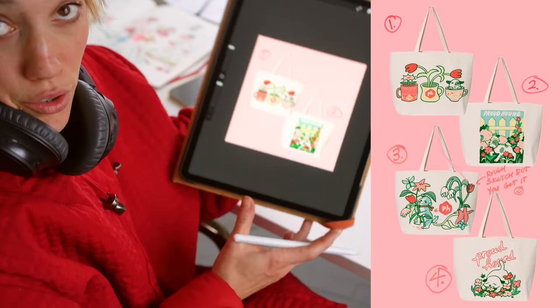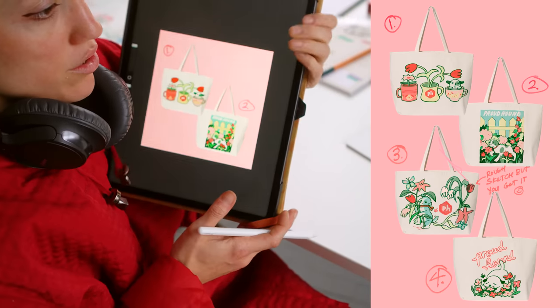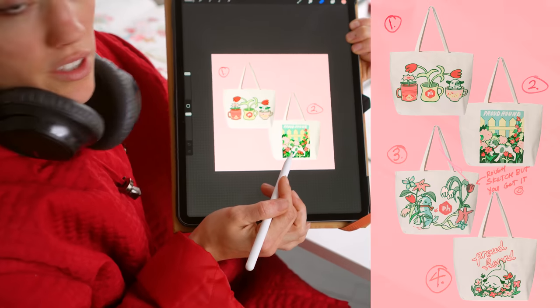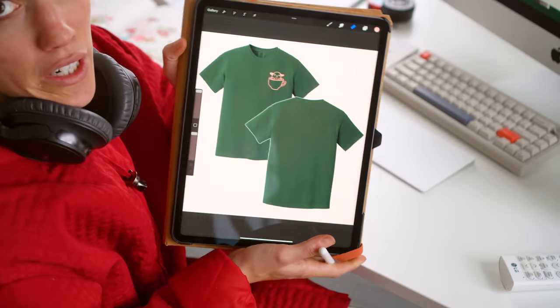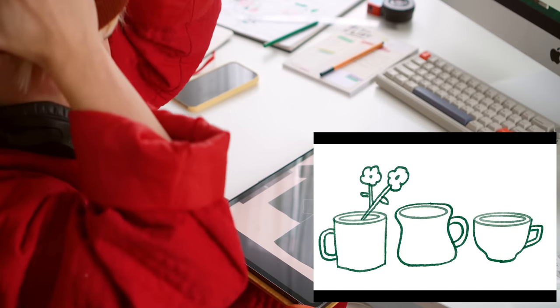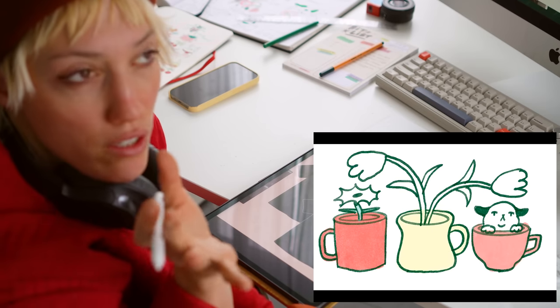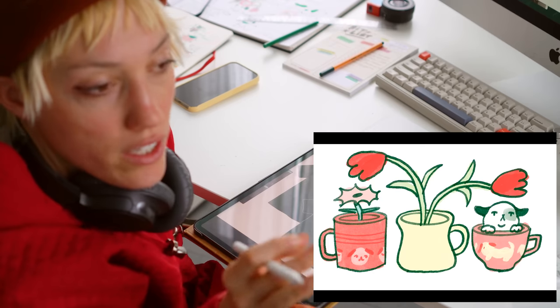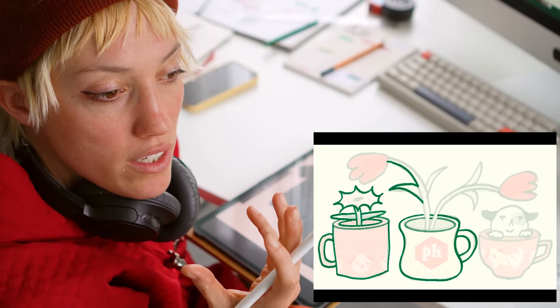While these are very cute on there, I feel like I still need to simplify them because I don't know how many colors we can print. Especially this one has a lot of colors in it. I need to figure out t-shirts, which is harder because the designs I did don't really stand alone very well as just line art. They're a little bit confusing without the colors because they're just busy.